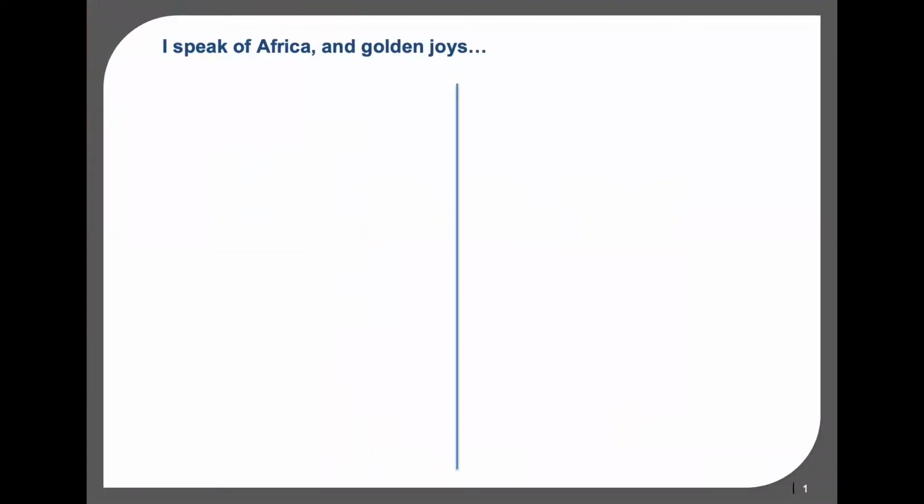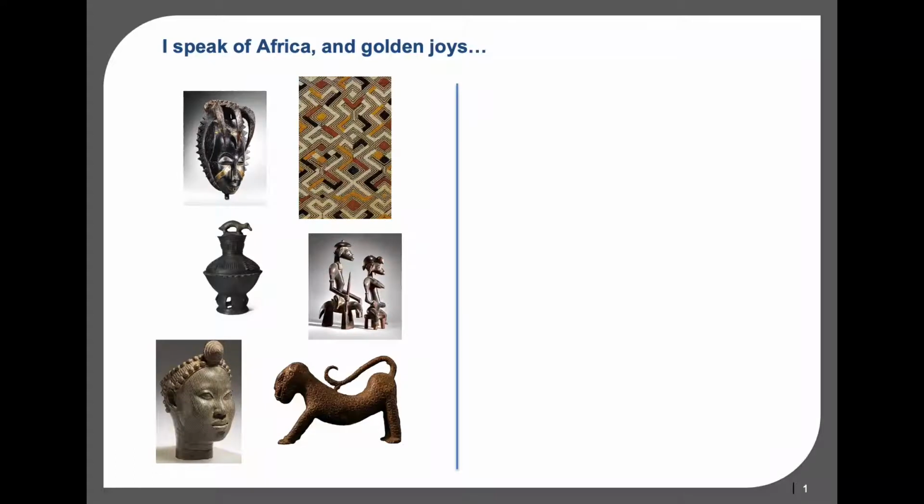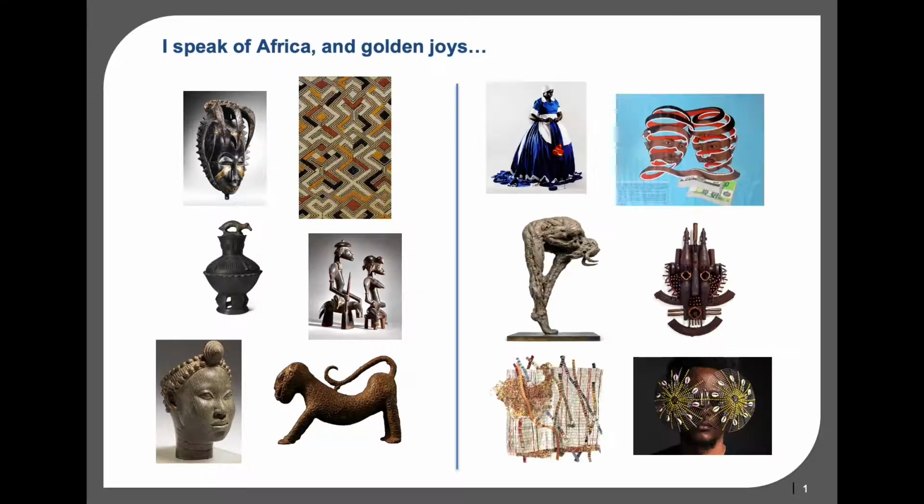Let's begin with a thought experiment. Take a moment to think about African art and design. Chances are that the first things to come to mind look a lot like this: wooden masks, stone and bronze sculptures, and traditional textiles. Rather than like this.